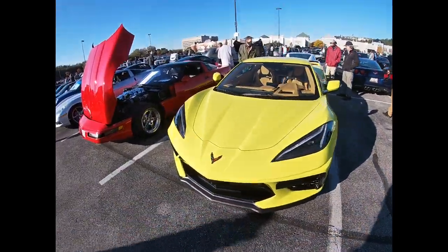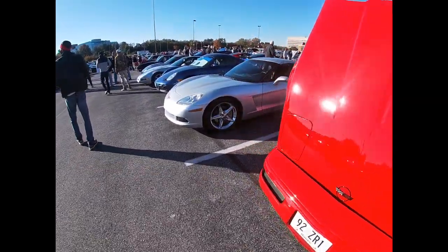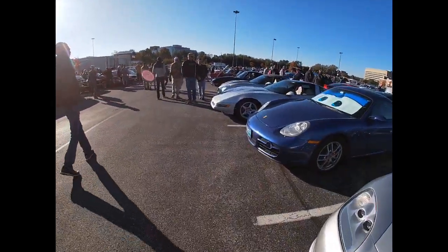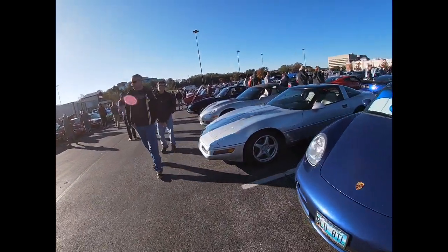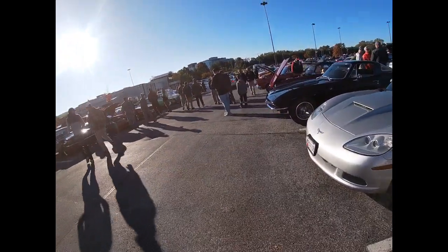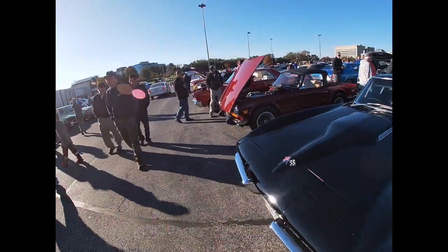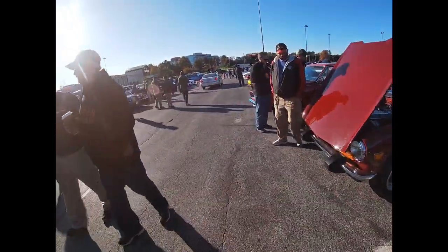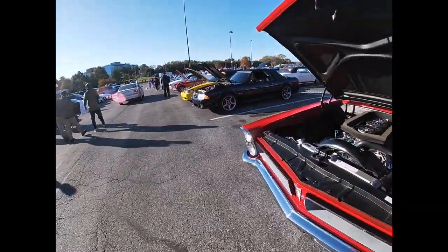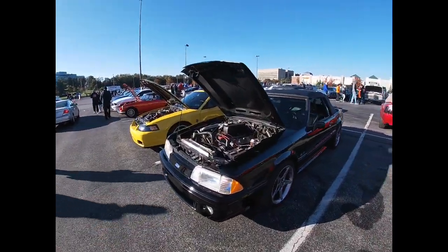C8. Here's an older Corvette. And another Corvette. Lots of Corvettes. That's one of the first engines I assembled from scratch. Coming for JDM cars. I don't know if there are that many. I smell a bunch of old cars right now. I wish you guys could smell that. It smelled good. Oh, FC.